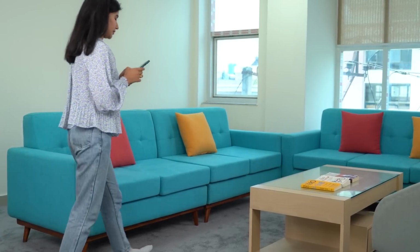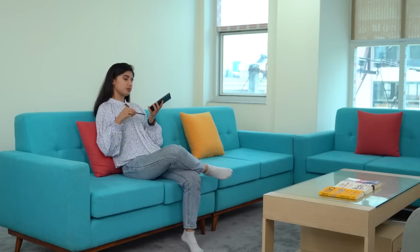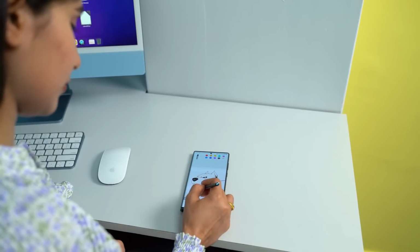Now, this is a thing that is a little out of topic, but sometimes when I'm really stressed out, I would just take out the stylus and start coloring using the Pen Up app, which is something that has been a great stress buster for me.